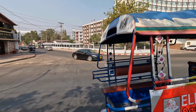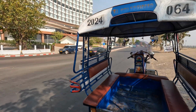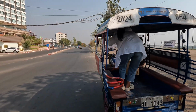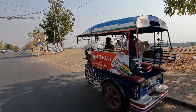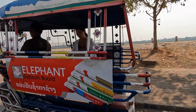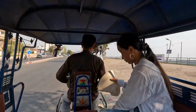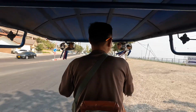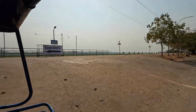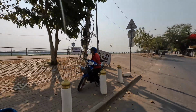Okay, my friend. You okay? Now this is the first time that I've been in one of these, the Lao tuk-tuks. So let me just show it you. They're a little bit different to the Cambodian and the Thai tuk-tuks. Let me just get in. Oh, I actually don't bump my head there. Okay. So here we go. It's $7. I'll give you $7. Probably about 10 minutes. What, $7? About £6.